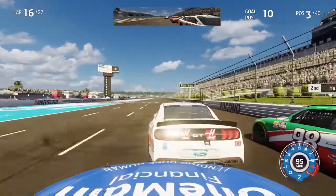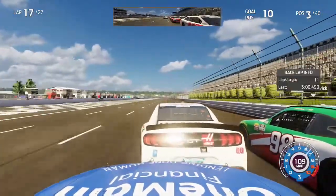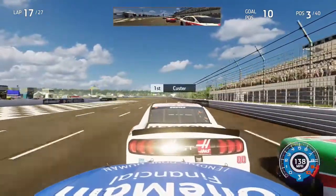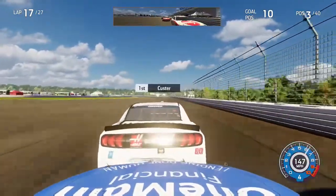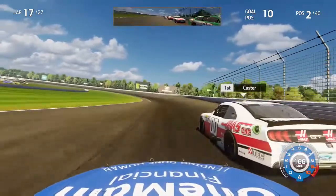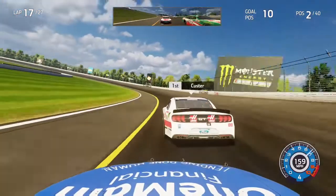It's going to be 11 laps to go. We're going to give Custer a little shot to the bumper, push him down the front straightaway, try to get him clear of the 98 of Kevin Harvick. Harvick doesn't really have any help. Custer moves up the track. We try to get to the bottom of him, but he closes the door before we can do that.